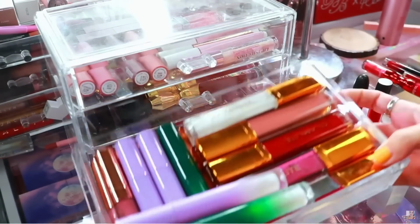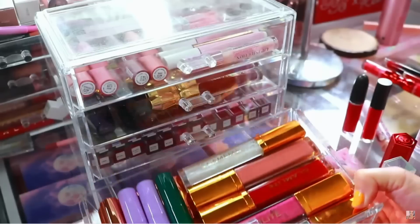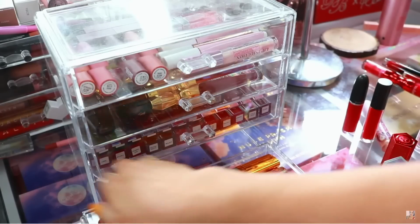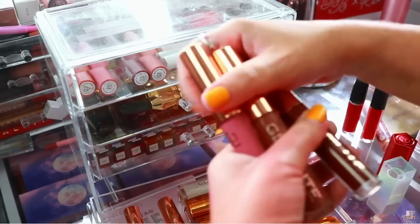This entire drawer that you guys see right here, this is all Glam Light. I mean, literally, this is all Glam Light liquid lips. So let's move on to the obvious of the lip glosses from Michaela, right? Let's take her out of the equation for just a second. We have all these lip products right here.